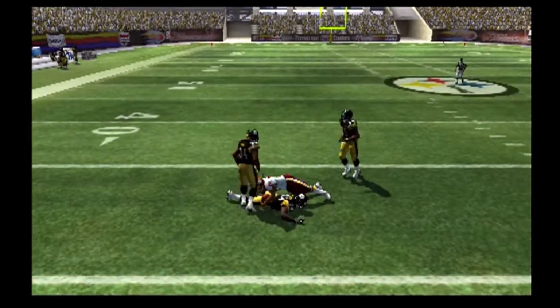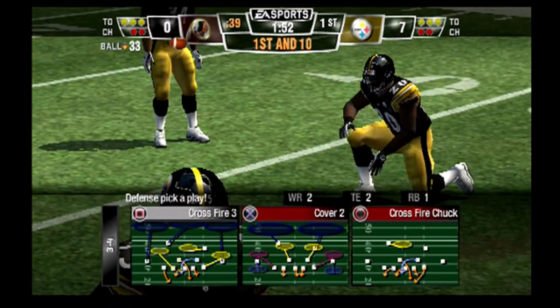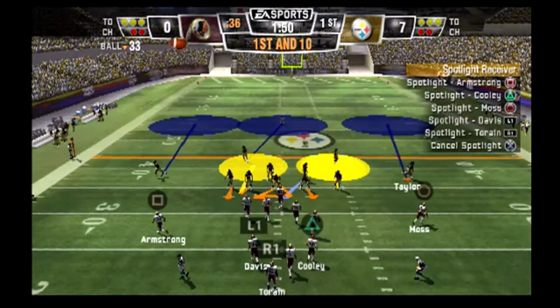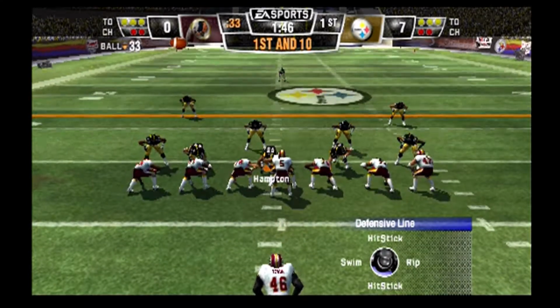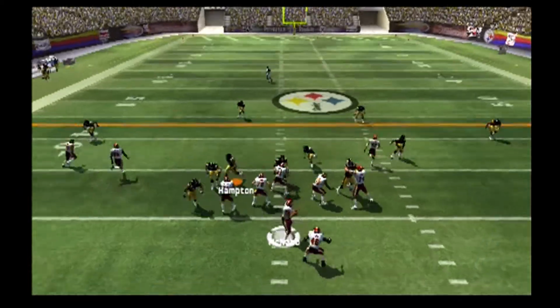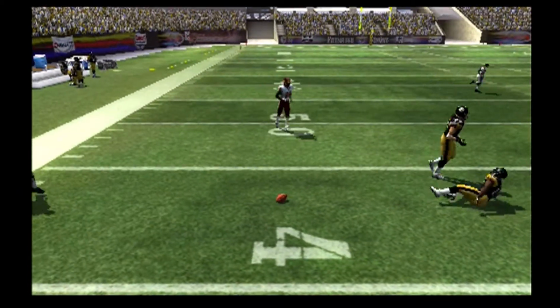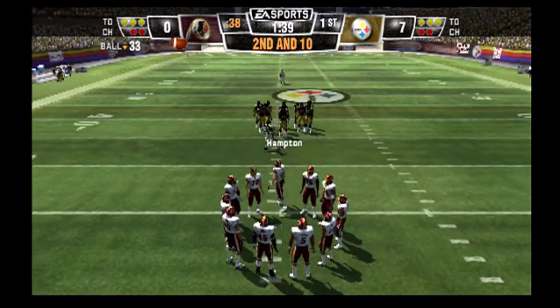The catch is made. Armstrong. Hey, smart coach would call this play. Well, the ball is on the 33-yard line. Here comes the heat. The pass is tipped away. Under pressure, he felt the heat that time and was forced to throw it away quickly.